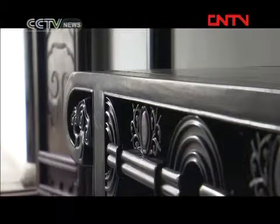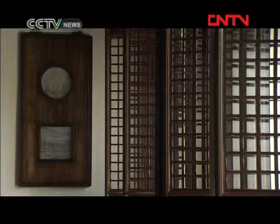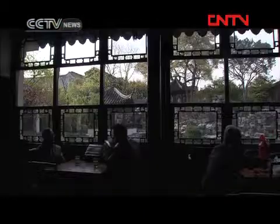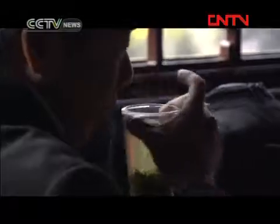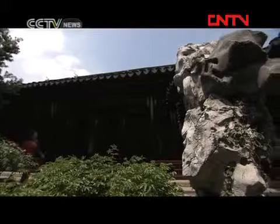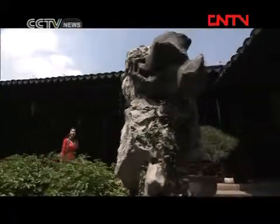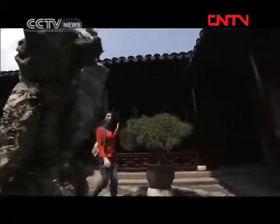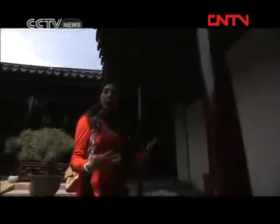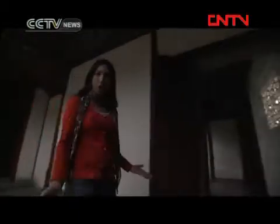But what really made Yipu Garden special was its owner's reputation for integrity. As government officials were known for their honest and uncorrupt ways, they were naturally very popular here. In Suzhou, the concept of a garden includes a residential compound, and it once probably belonged to a wealthy owner, a merchant, or perhaps a scholar.